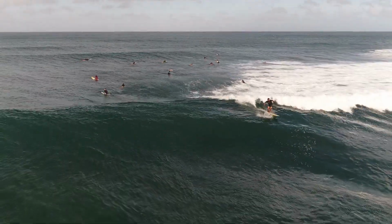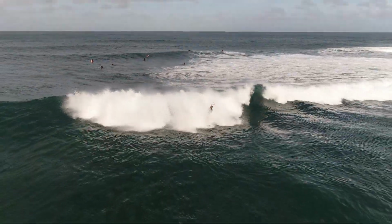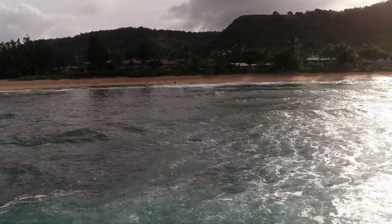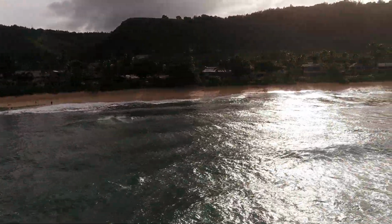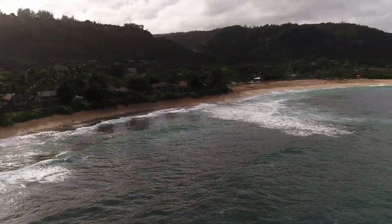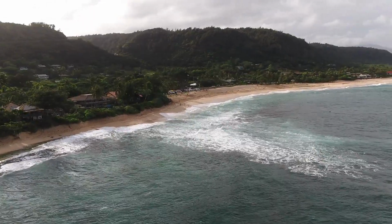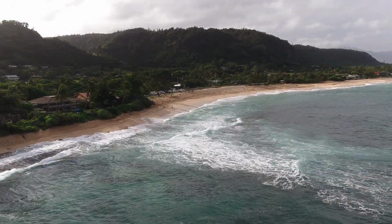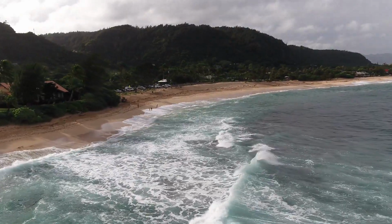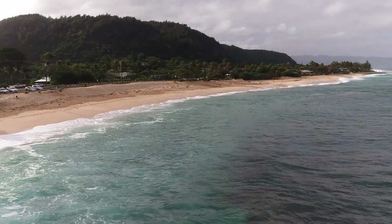This is the last surf segment. Then I'm going to fly in toward the beach and show everybody what it looks like straight in from the peak. You can see the houses, and I'm going to yaw to the right so I just fly down toward where the parking lot is. It's a steep beach, which technically should give you some backwash at certain tides, and you can see how it affects the waves coming in where it jumps up.